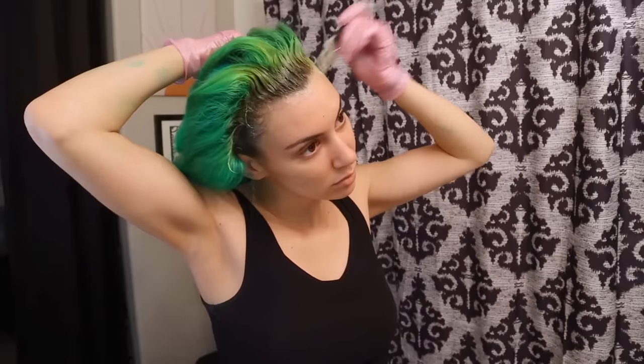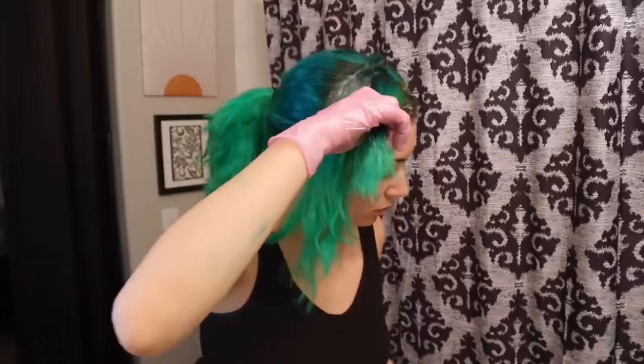Okay, we're now doing a shadow root, which I think is a good idea. I would like a more unison looking grown out root because some spots are up really high, some spots really low. A good shadow root is always done after the bleaching. This makes sense. JK, it's not reveal time yet.